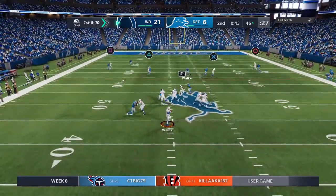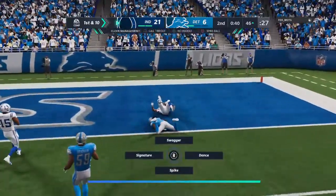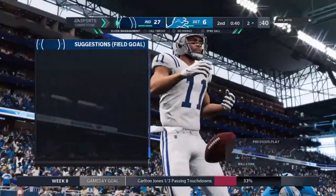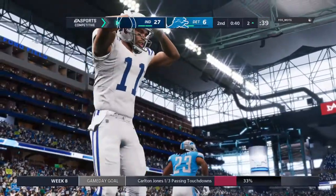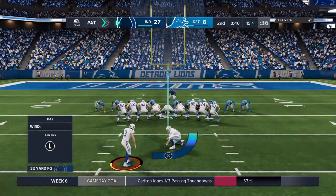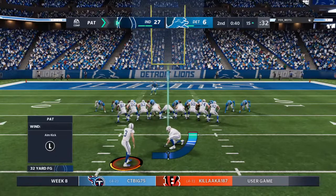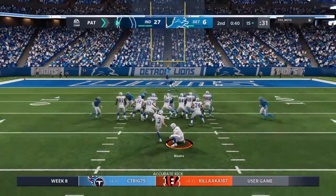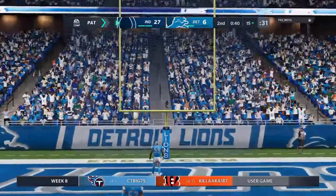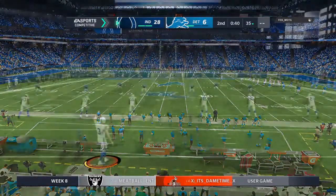Throwing on first is Wentz. He'll take a shot downfield for Pittman. This is caught. And he'll get into the end zone. Touchdown, Indianapolis. Michael Pittman, his first touchdown on the year. And the Colts, they add on to their advantage. He's got it, and the lead swells. It's 28-6.